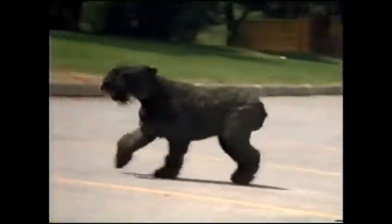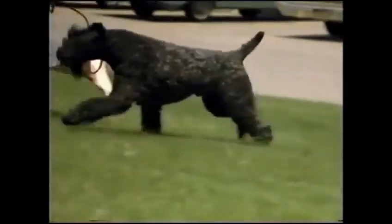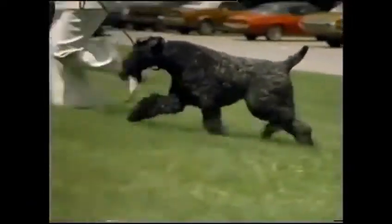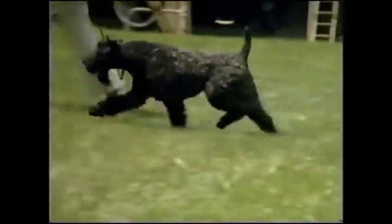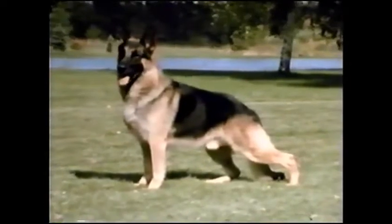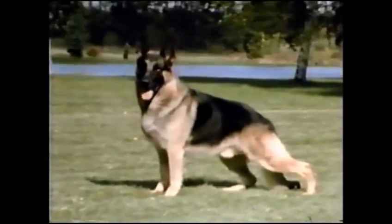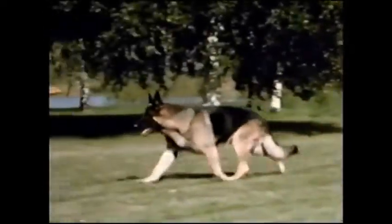Here is another example. By contrast, this Kerry Blue Terrier exhibits strong forward drive through flexible joints that contribute to his smooth, lively trot. The German Shepherd Dog's sickle-like stance is not a fault as long as the rear joints open and close freely.